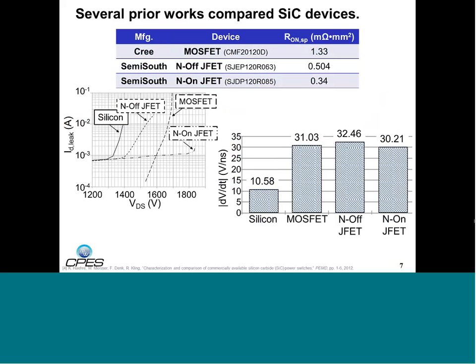This next paper presented more characterization results, such as drain leakage current and dV/dt rate, for the three silicon carbide devices shown in the table. However, the devices were only tested to 80 degrees Celsius. It is desirable to characterize these silicon carbide devices to high temperatures, such as greater than 175 degrees C, since high temperature operation is one of the major advantages of silicon carbide over conventional silicon devices.